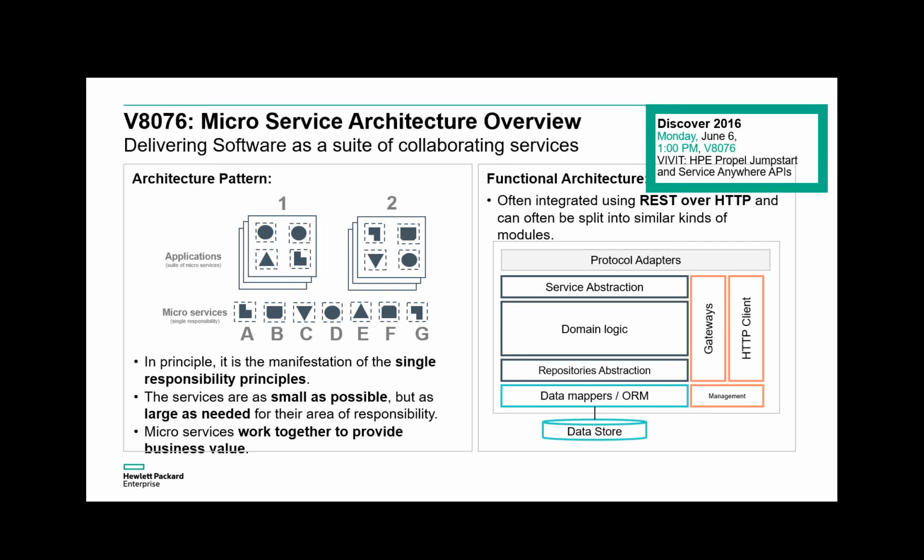But what you can see on this slide, this is one of the slides I took from the presentation called Deep Dive V8076 HPE Propel Jumpstart and Service Anywhere APIs. This is the hands-on type session. It's taking place on Monday, June 6th, between 1 and 5 p.m. It's 4 hours. The first 2 hours will be dedicated to Service Anywhere APIs, and the second 2 hours to HPE Propel Jumpstart.